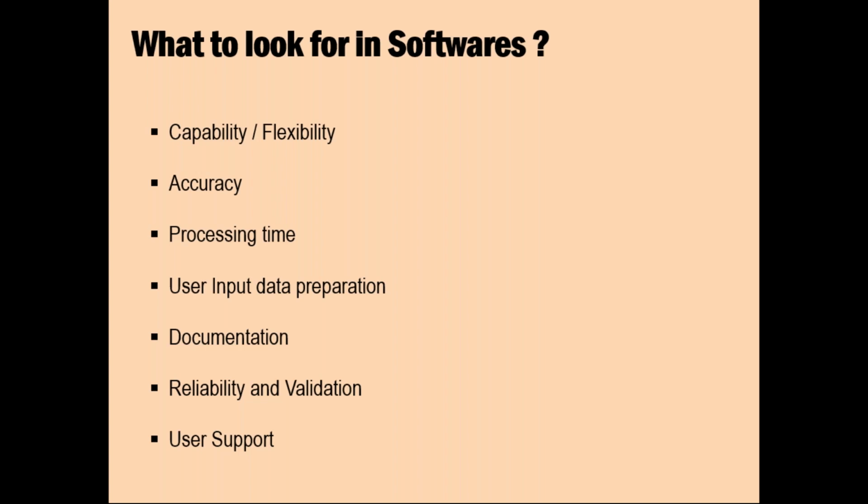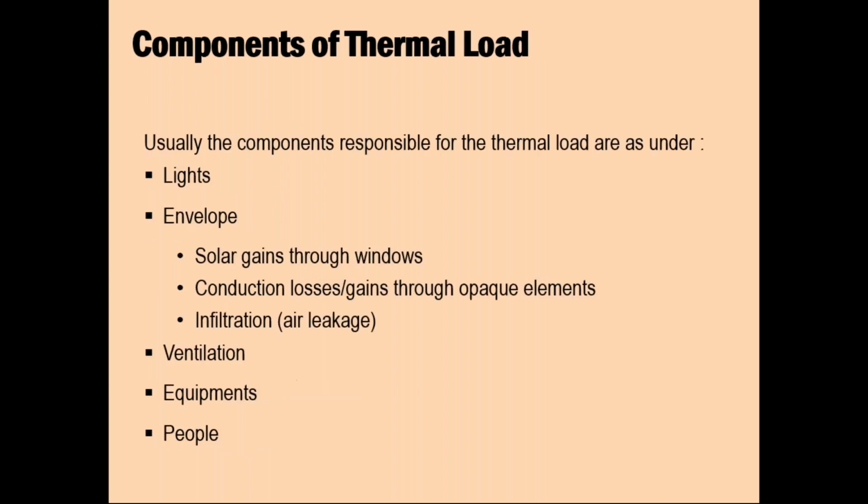Then user input data preparation. If it is too lengthy to prepare so much data input even at a schematic design or conceptual design stage, then that won't help. Then how much documentation or outputs you can get, reliability, validation, and user support, which is most important. So in case you get stuck, who is going to help you?